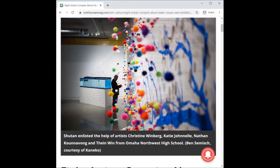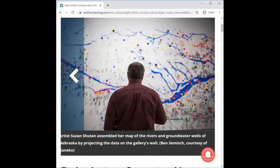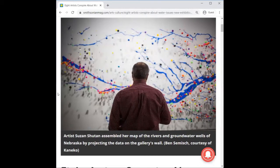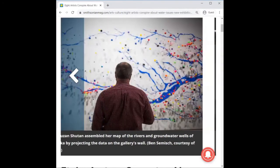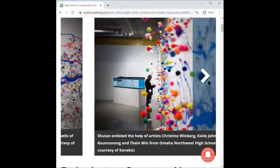So this is really cool. Let me flip to the other picture. So this is basically an artwork to show the rivers and the groundwater wells in Nebraska, which is super cool. So I like having the 2 different views. So straight on, it looks really neat. But then from the side, you can tell it's a 3D work of art to depict the rivers and the wells. So that's pretty cool.